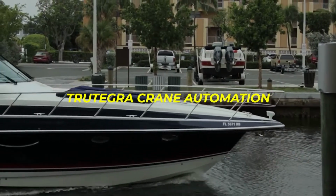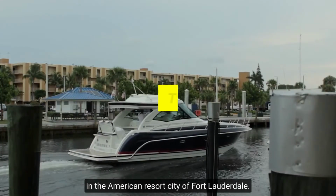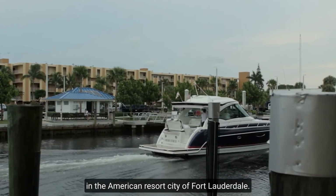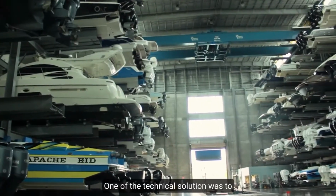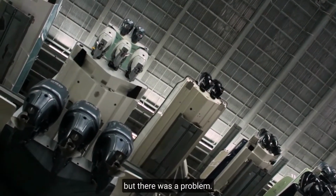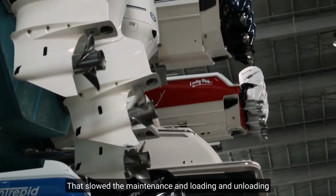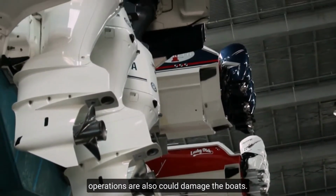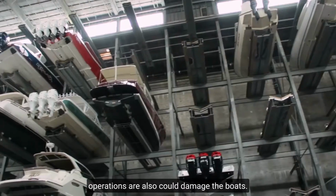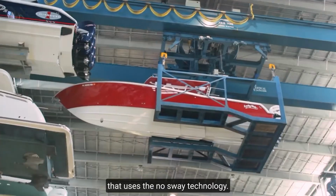Trutegra Crane Automation. A long time ago, a boat storage system was built in the American resort city of Fort Lauderdale. One of the technical solutions was to move the boats with a special crane, but there was a problem. The boats were swaying quite a lot, which slowed the maintenance, and loading and unloading operations could also damage the boats. The problem was solved with equipment that uses sway control technology.